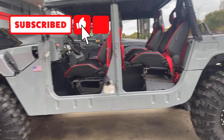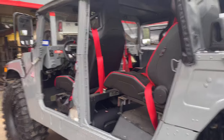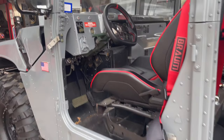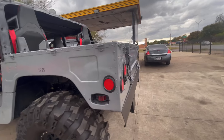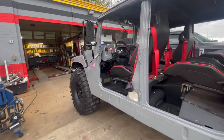What size tires are these? 43s? On the road. All four doors open. Bronco seats. This thing's dope, dude. It's huge. Yeah, that's pretty damn dope. Would y'all take this or a fast car? Would y'all take a badass rig like this or a fast car?